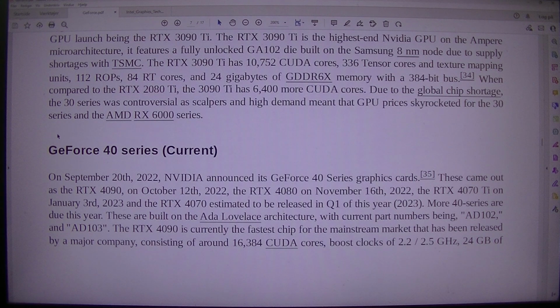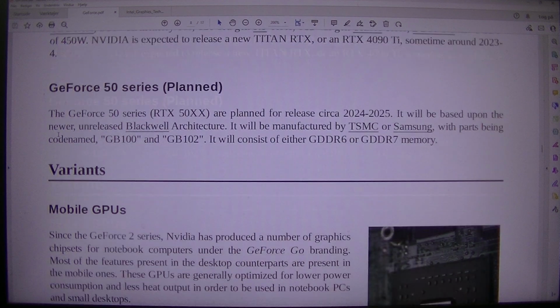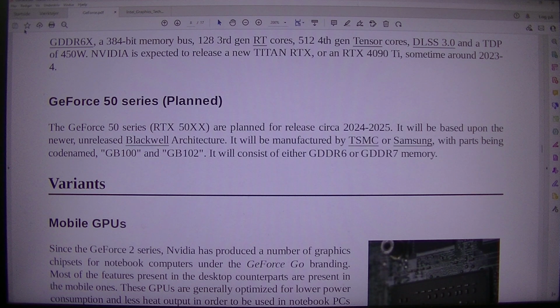The RTX 4090 is currently the fastest chip for the mainstream market that has been released by a major company, consisting of around 16,384 CUDA cores, boost clocks of 2.2/2.5 GHz, 24 GB of GDDR6X, a 384-bit memory bus, 128 3rd-gen RT cores, 512 4th-gen tensor cores, DLSS 3.0 and a TDP of 450 watts.